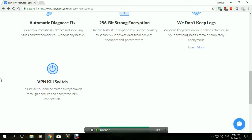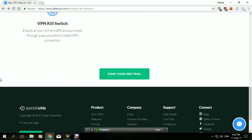They use 256-bit encryption to secure their network, which is the highest form of encryption available in the market today. It's actually referred to as military-grade encryption. They have a very strict no logs policy, meaning that they do not record or keep logs of the user's online traffic or online activities, and they have a VPN kill switch. We're going to look at more features when we get into the application itself.